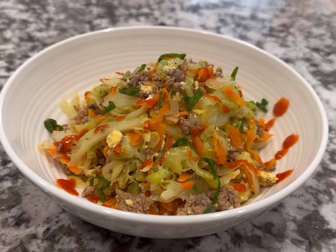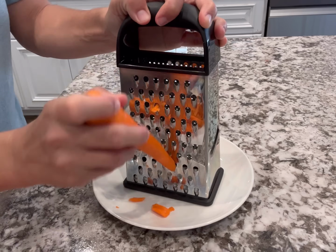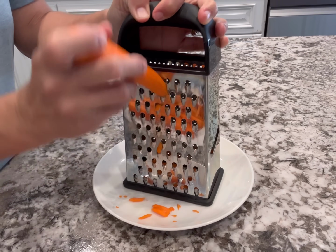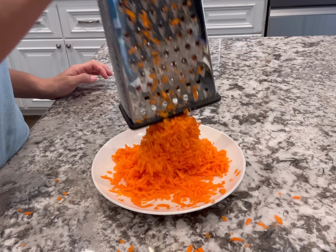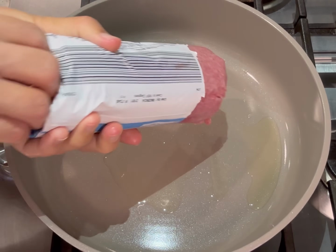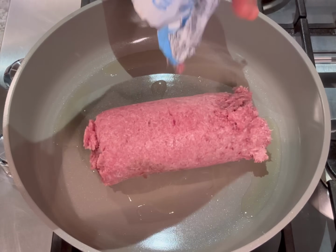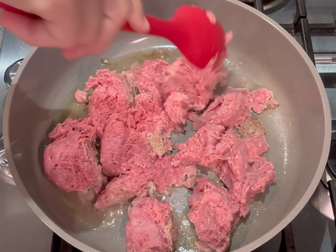This next dinner idea is one of my all-time favorites. It's called egg roll in a bowl, and it really does come together super fast. First, we'll shred our carrots if we haven't done it already during our prep time, and then I'm going to heat some oil in a large pan. If you have butter or water, you can use that instead, and then I'll add the ground turkey to the pan and break that up as it browns and cooks through.